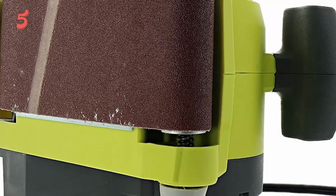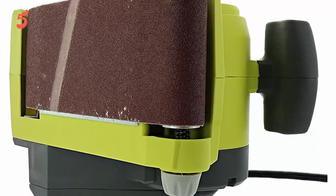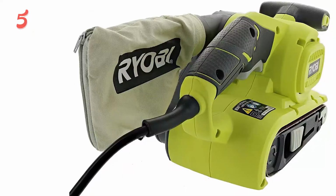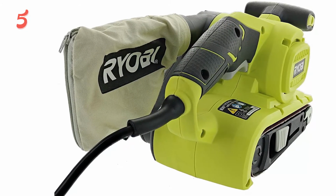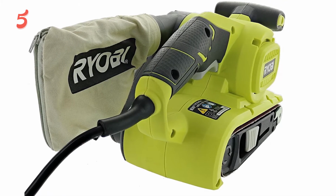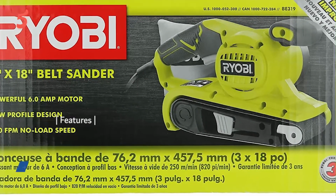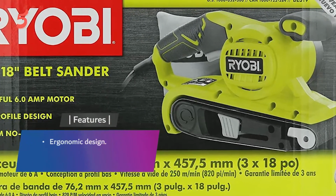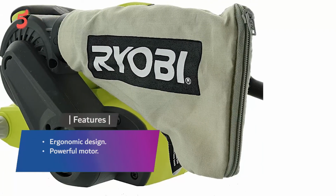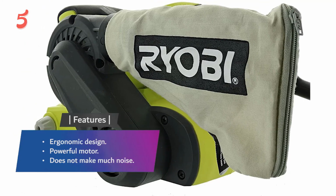It is powered by a 6-amp motor that gives it a fair bit of power. There's a lever on the side of the casing that releases the belt tension, allowing an easy, tool-less change. Also provided is a tracking tool that helps to fine-tune the belt position. If you seek a compact, portable belt sander for your finishing tasks, then you won't be disappointed one bit with the Ryobi. To top it off, it is very affordable. Features: Ergonomic design. Powerful motor. Does not make much noise.